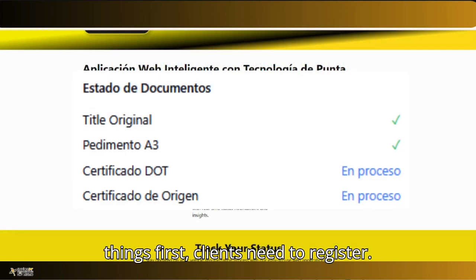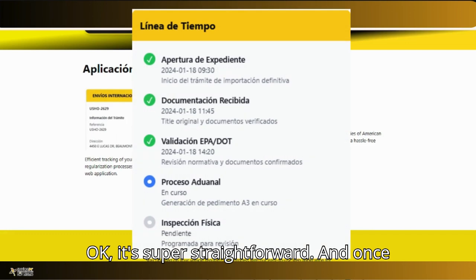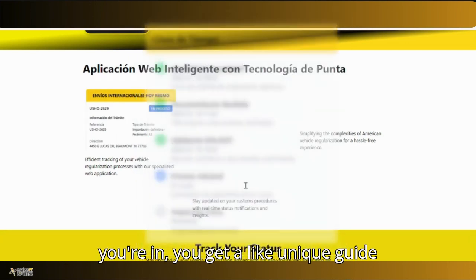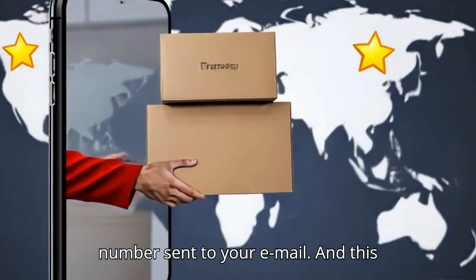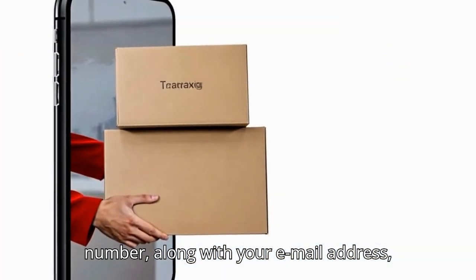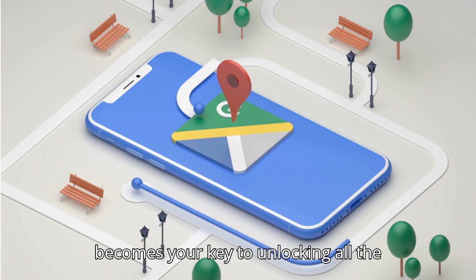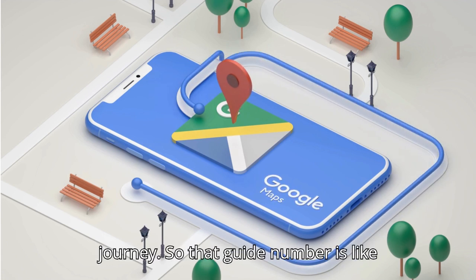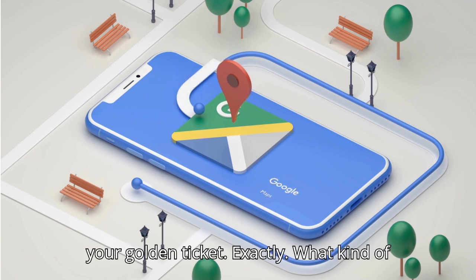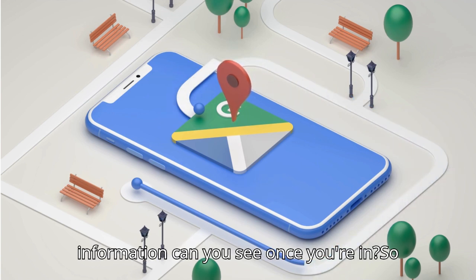First things first, clients need to register. It's super straightforward. And once you're in, you get a unique guide number sent to your email. This number, along with your email address, becomes your key to unlocking all the features and tracking your vehicle's journey. So that guide number is like your golden ticket. Exactly.